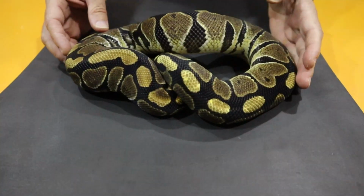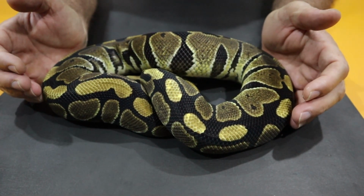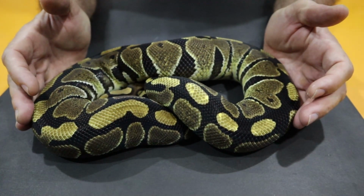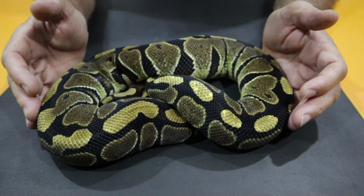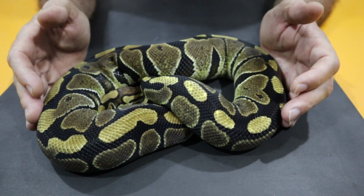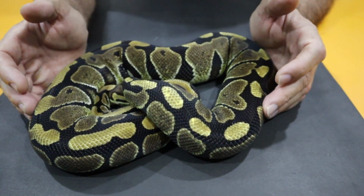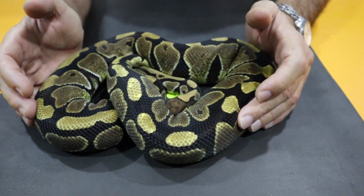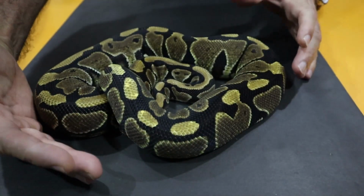That's the lavender project. I think where we step into some of the bigger odds projects, this is clearly a visual normal, but she came from a double het to double het pairing. She is actually 66% possible het exanthic, 66% possible het for clown, and the pairing was done at ARP Constrictors, so I actually saw the clutch that she hatched out from, and they were visual exanthics and visual clowns in the clutch.